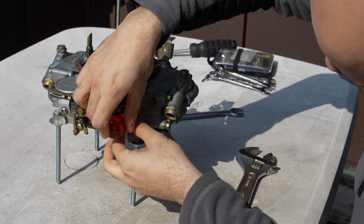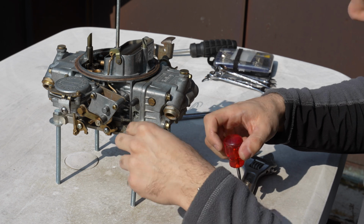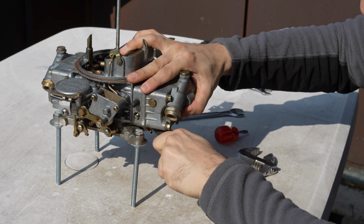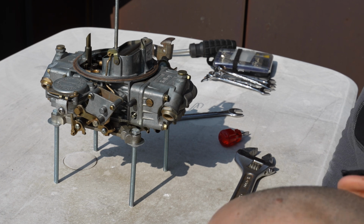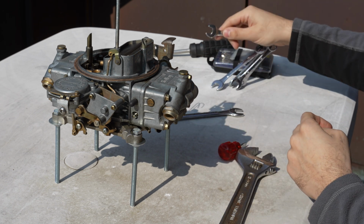And speaking of idle screws, let's see what shape they are in. Yeah, these idle screws look actually really good. So I'm putting it back in. Well, should I get this hose off? Yeah. Hose is off. Then I could go for the fuel bowl.